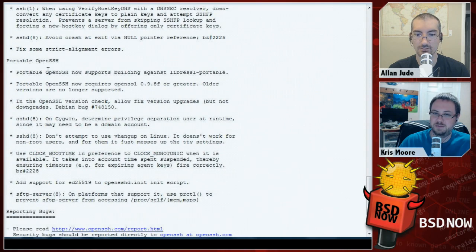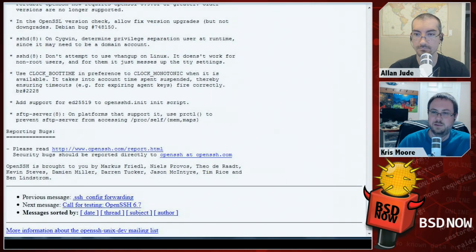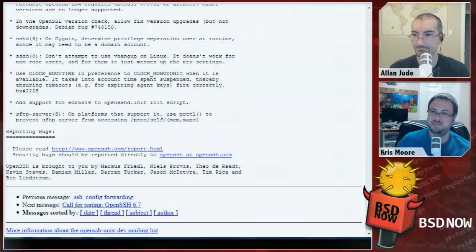Let's see, they now support building LibreSSL portable. I saw that one. That's interesting. And OpenSSH now requires OpenSSL 0.9.8f or greater. Older versions are no longer supported, although we're currently on 0.9.8zb, so F is still pretty old. Okay. Well, cool. I think that will wrap up the OpenSSH information. So we'll be back with our next segment in just a moment.